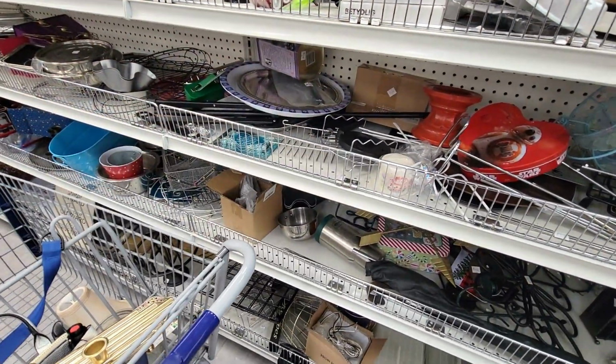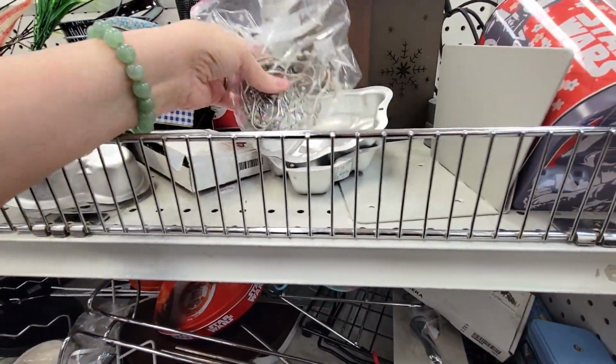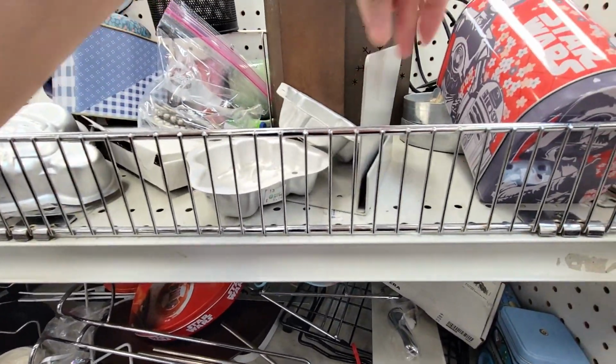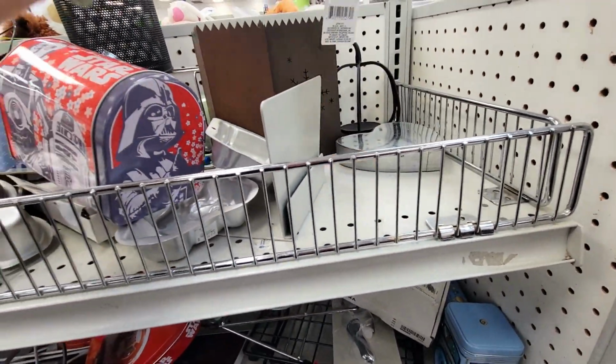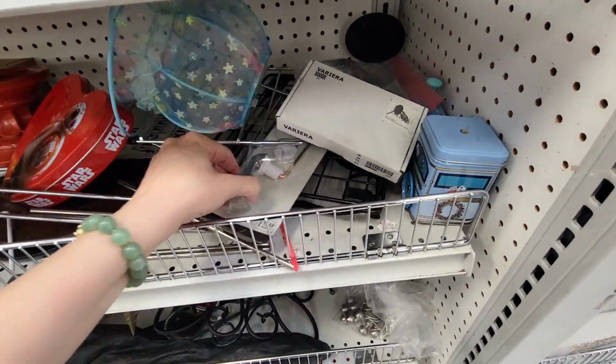This is a vintage cookie cutter. I used to have some, well, my mom had them and I used them as a kid, with a little handle on them. I do have a tree one, but the handle was bent, and that one's in a better shape, so I ended up picking that up just for memories. I love the old cookie cutters.